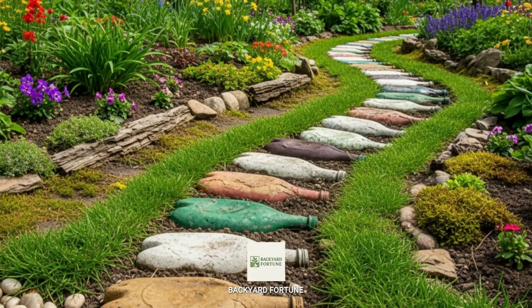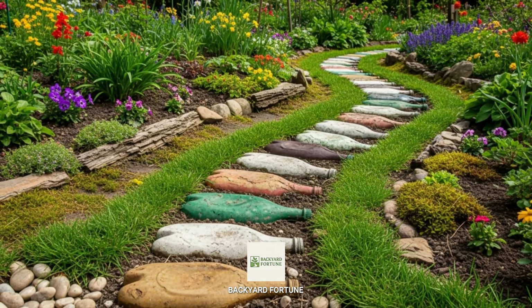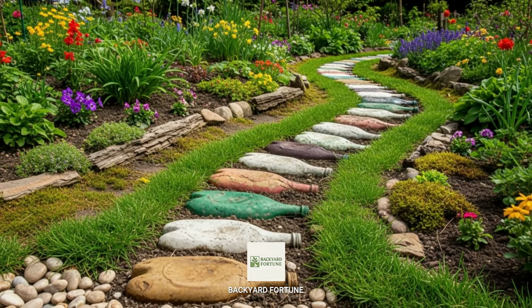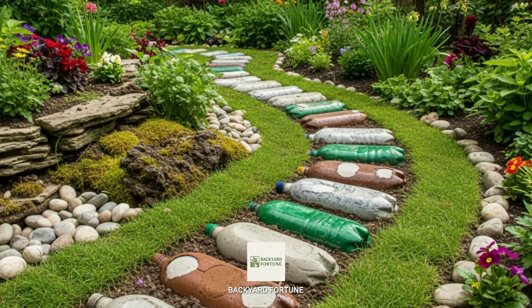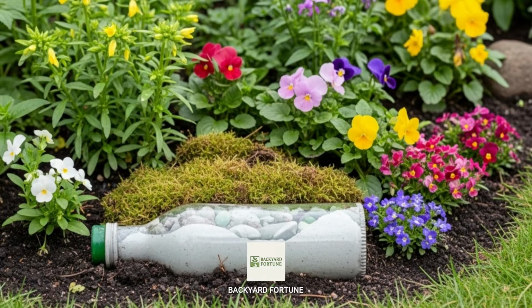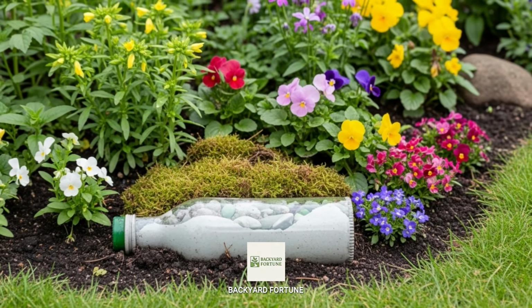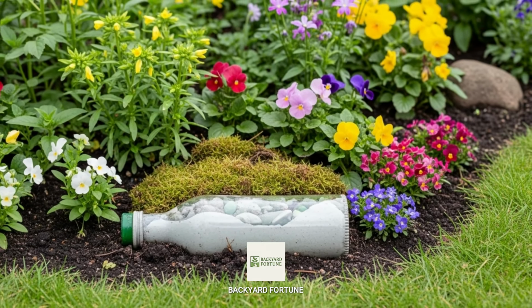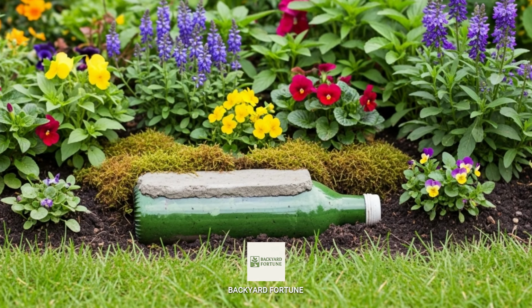There is a gentle rhythm to a garden path, each step a small moment between where you were and where you are going. Along this quiet slope, the path is shaped not by polished stone or costly slabs, but by bottles once considered useless. Filled with cement, their rounded forms rest firmly in the soil, softened by moss and framed by small wildflowers that seem to bloom just to welcome passing footsteps.